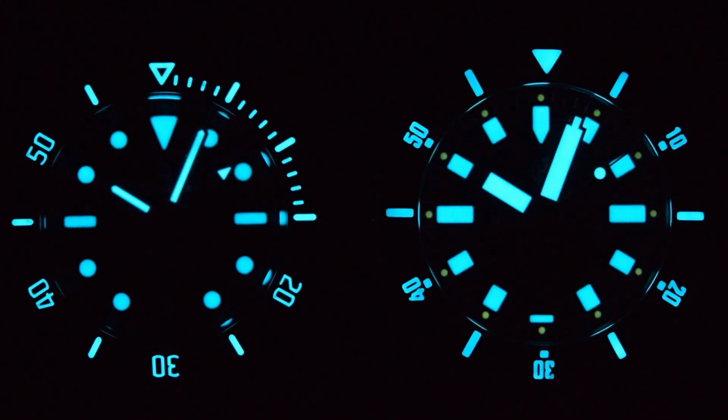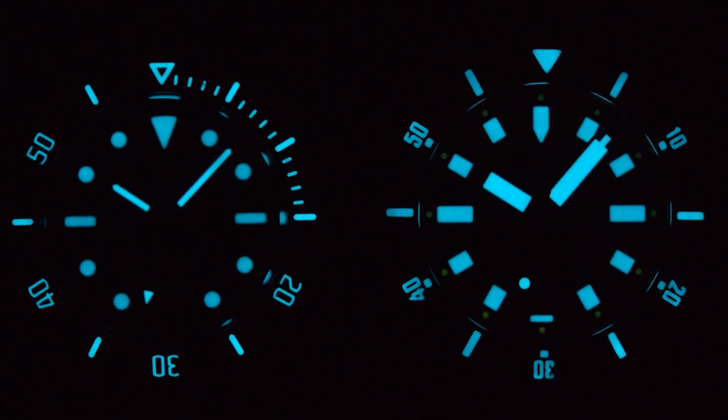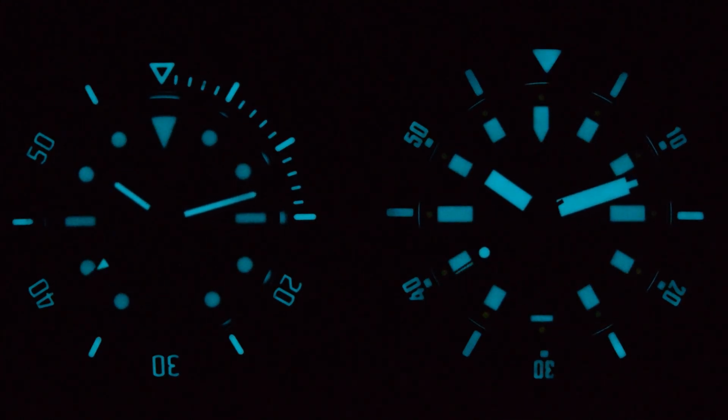I also appreciate the fact that Helm has gone two-tone with those little circular orange dots on the indices and the big slabby blocky hands, both watches obviously having fully lumed bezel inserts as a bit of a bonus.